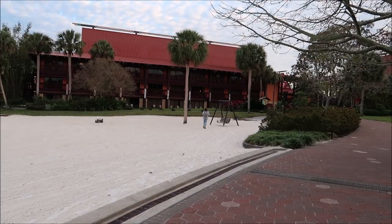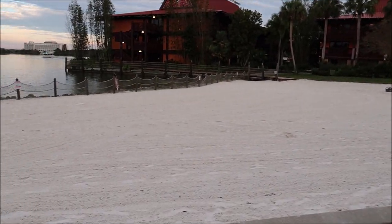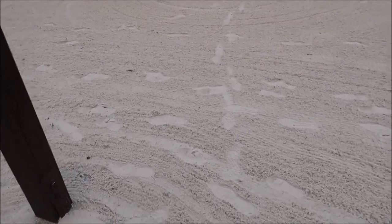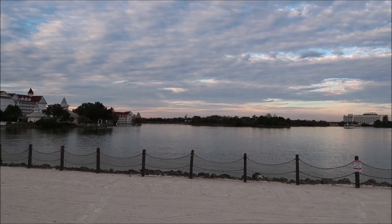Earlier I was talking about the quiet beach, and this is it right here. I'm gonna give you a good look. I think they took some of the swings out because I only see one swing and I don't see any chairs anywhere. Yeah, it only has that one swing over there, and the sand is almost not even touched except for this one pathway right here. I'm gonna walk in this guy's pathway, or this girl's pathway, so that way we don't mess up the sand too much. But right there, Cinderella Castle, straight on shot.